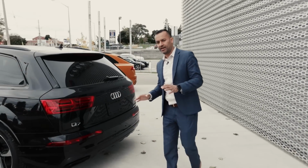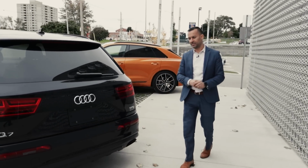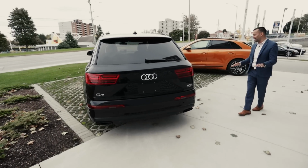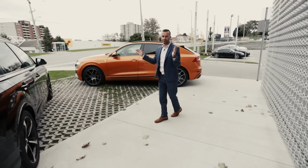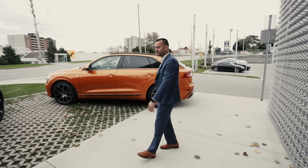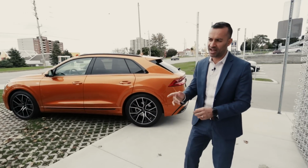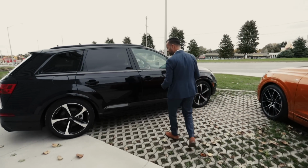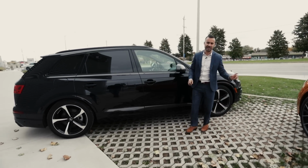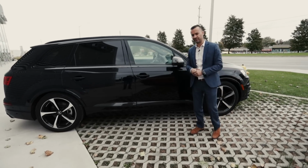Both of these cars have black optics. So there's no chrome on the car except for the decals on the side of it. Both cars are all black. Q7 looks awesome in black everything. Both these cars have air suspension, so they're both in dynamic mode, so they're as low as you can get. The Q7 actually does have a special edition package, so it does have some carbon on the side, and it's got 21-inch wheels versus the Q8 has 22-inch wheels. They both come pre-tinted on the back windows from factory.